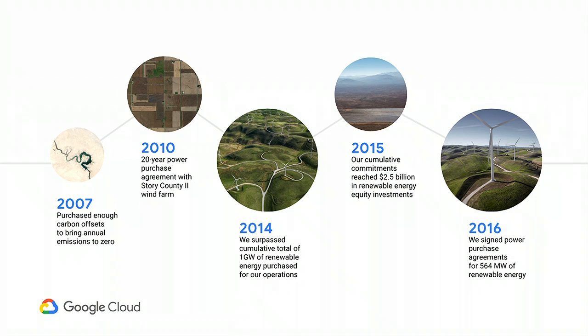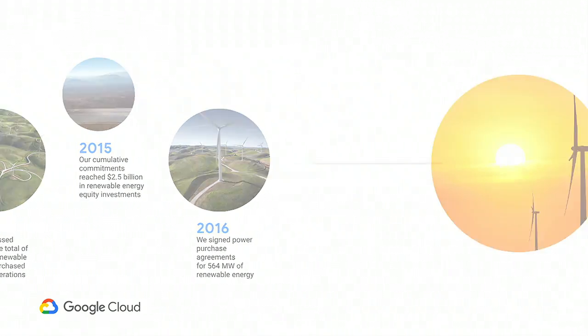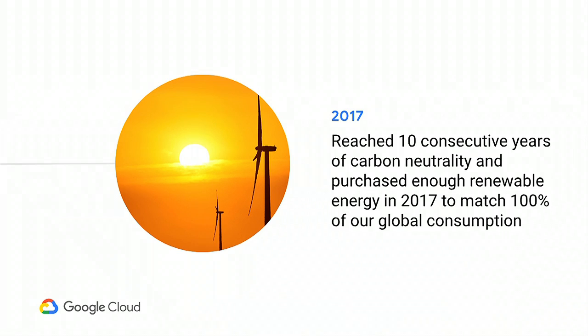This is a little bit of our journey since we started in 2007. Anyhow, like I said, we now have over 3.5 gigawatts under contract. We've spent over $5 billion on these energy purchase agreements. In 2017, as I mentioned, we had 10 consecutive years of carbon neutrality, and we matched 100% of our consumption.